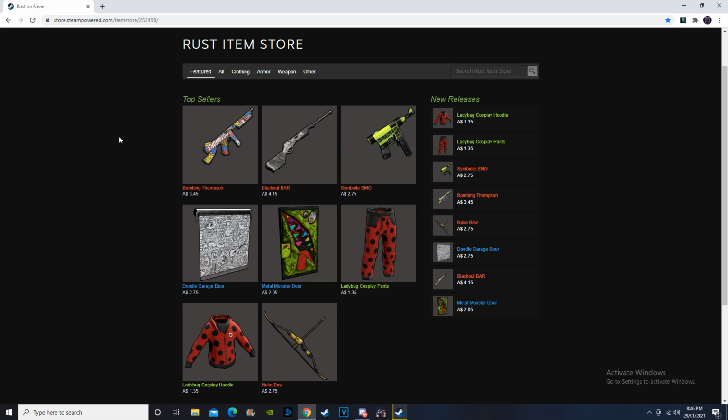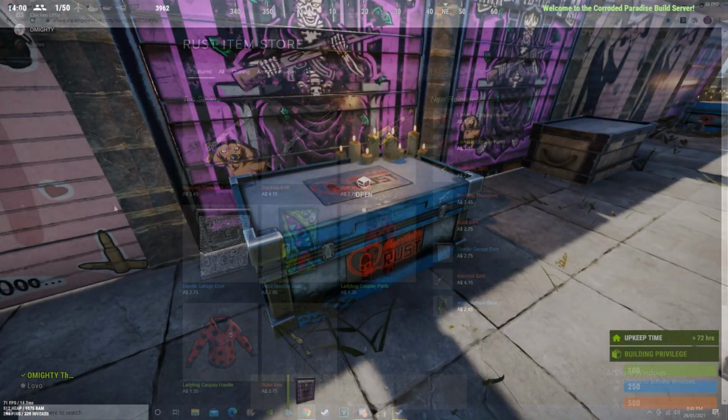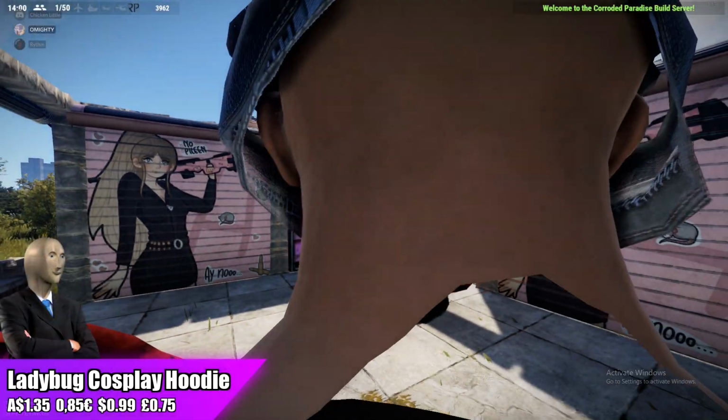We've also had the bee hoodie and pants plus more, and now we have the Ladybug cosplay. So I'm assuming that's going to continue as well. Hoodie and pants, nice. And then we have a new bow, which is called the Nuke Bow. So let's get started with the hoodie and pants. We do have the Ladybug cosplay, and these are going for $1.35 each.